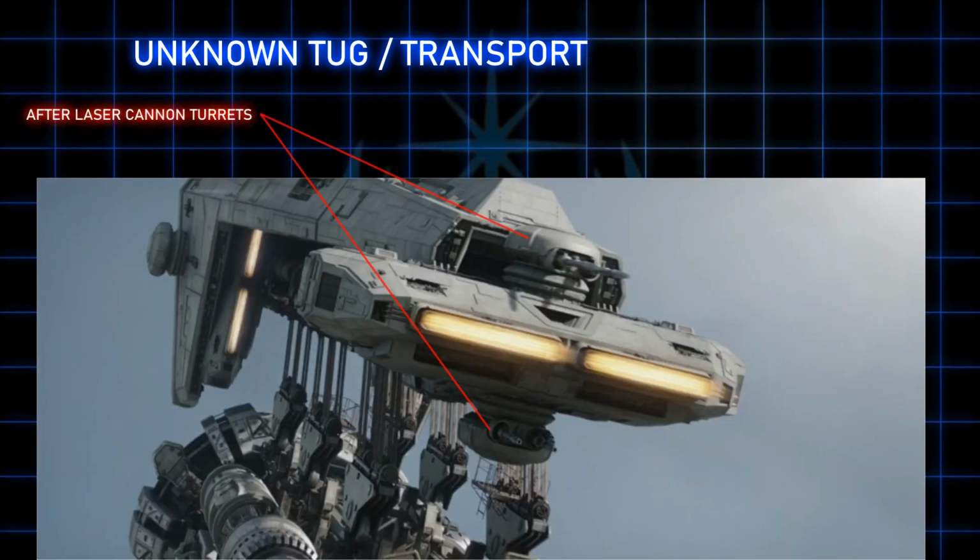This is no ordinary tug. It has two rather formidable laser turrets that shoot aft. Whoever is operating this thing is not messing around.